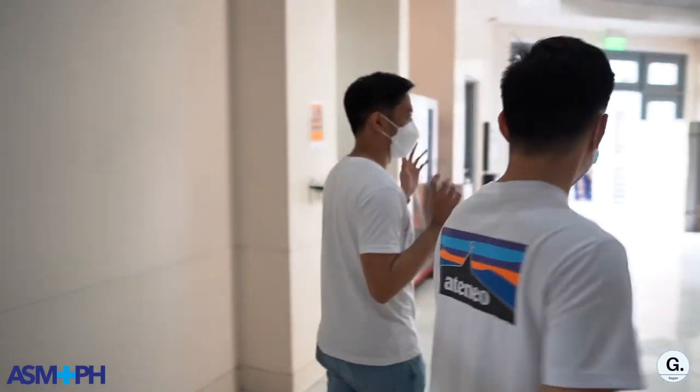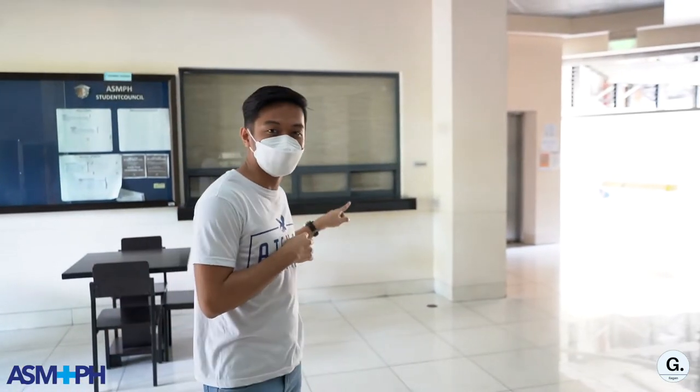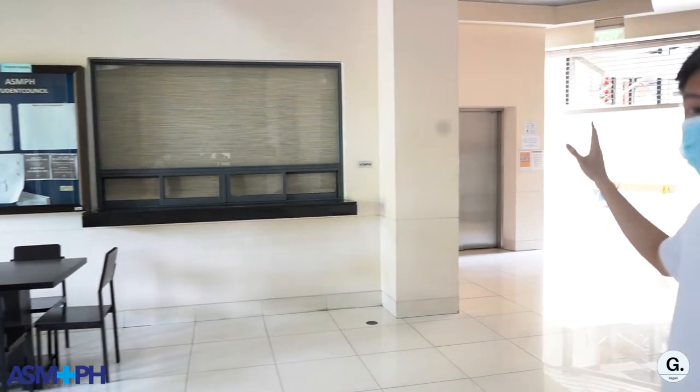Now we have our last office here in the first floor, which is the accounting office. So when you enroll in the regular semester, this is where you have to pay all your stuff. You get it validated, and then you go to the cashier to do the actual payment. Yeah. Behind the accounting office is the elevator, which goes up all the way until the fourth floor.